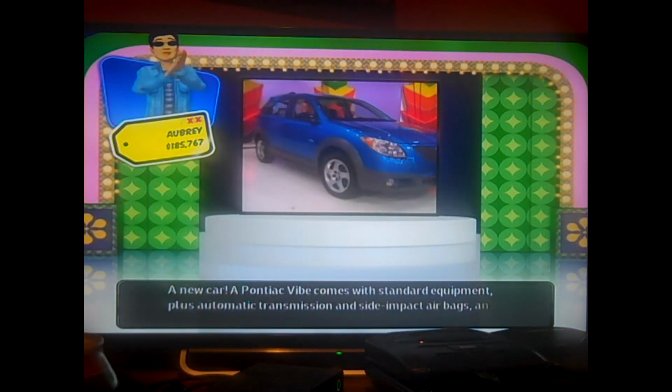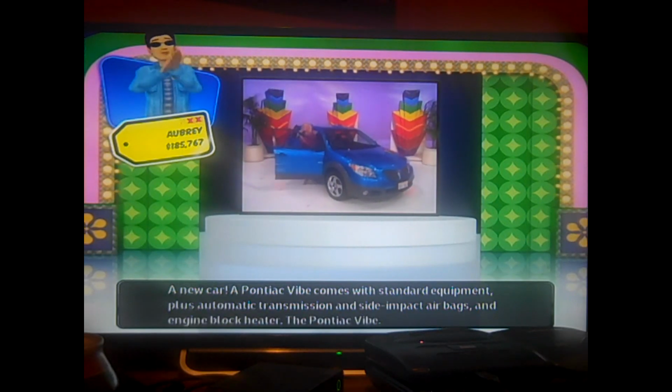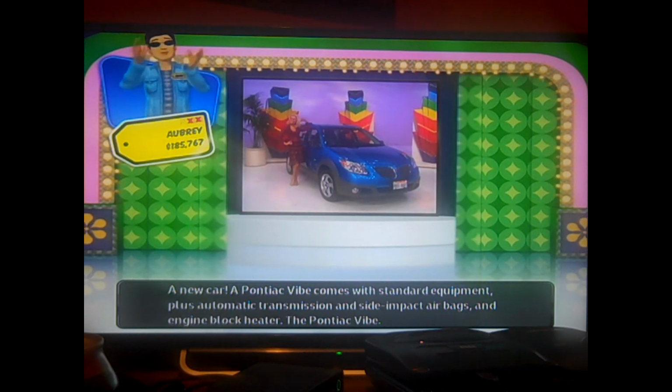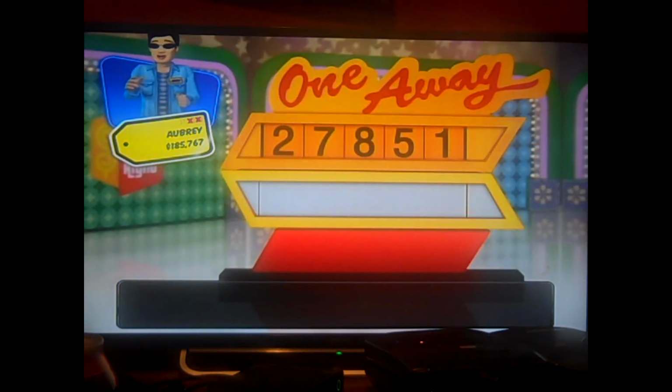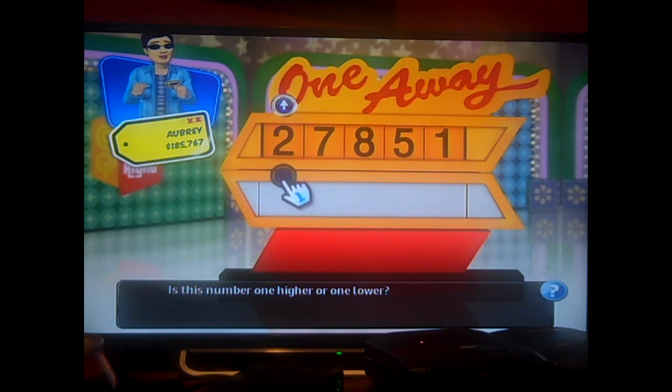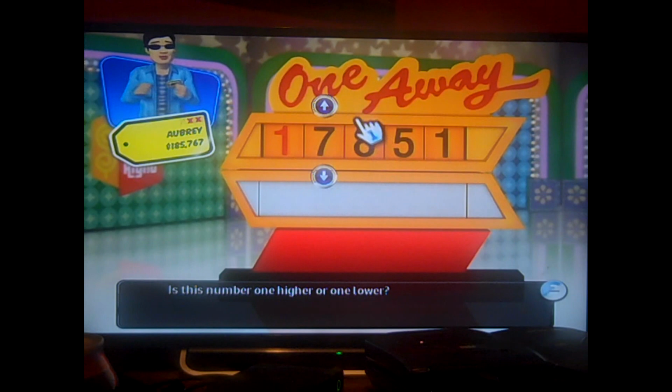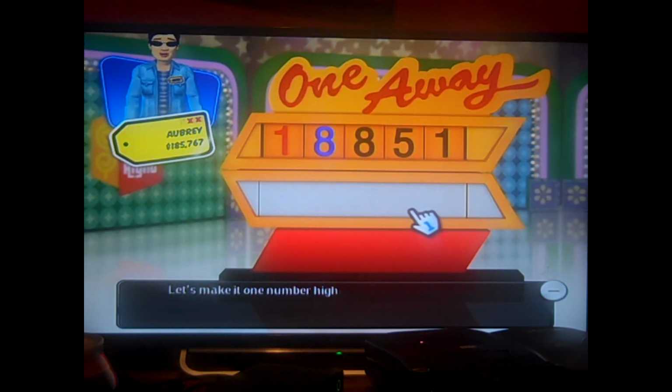Comes with standard equipment plus automatic transmission, side impact airbags, and engine block heater. The Pontiac Vibe! Okay, we're playing one away. You can win it playing one away. The number displayed is wrong. Is the number higher or lower? It's lower. Let's make it one number lower. Is the number higher? I'm going to say higher. Let's make it one number higher.